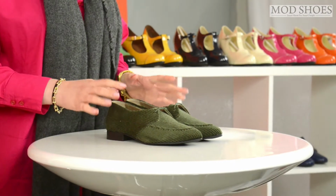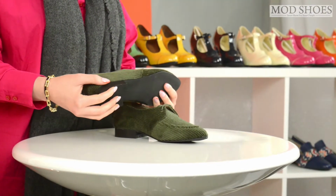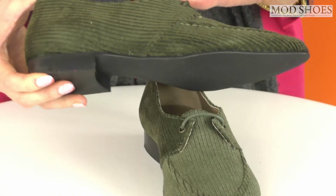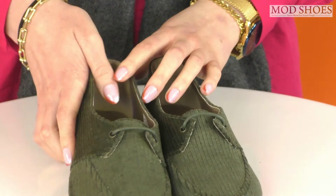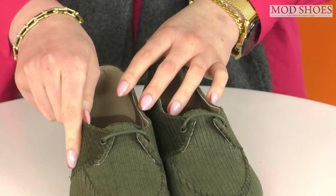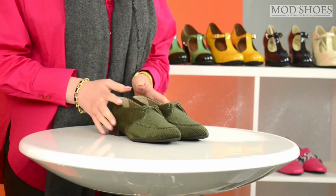Now, the key benefits of these shoes are that they have a very small heel, which means there is little to no wear with this, and you can wear these all day long. The core detailing is soft, which means it is comfortable, and it's just a rich and vibrant, beautiful colour. So that's them.